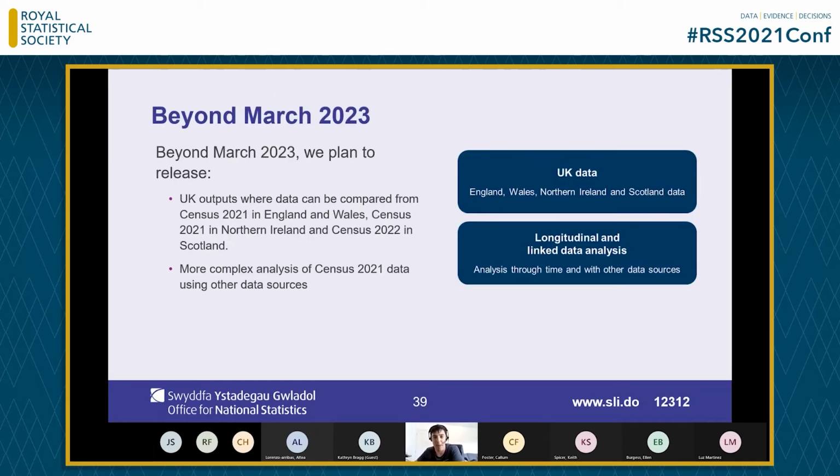And then lastly, going back to our release schedule and looking at what takes place beyond March 23. The main thing here is that there are UK outputs. Most of us here will be aware that our colleagues in NRS took a decision to move their census until March 22, so we have to wait for the results of that before we can build the UK outputs. We expect this to happen after March 23. Alongside that, we will be continuing developing our much more complex and sophisticated analysis using longitudinal and linked data as well.